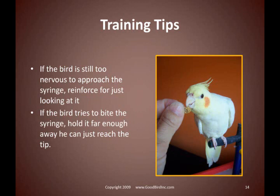Now, if you accidentally bring it too close and the bird does get a hold of it and starts chewing it up, that's one of the reasons why you have extra syringes. We're not going to wrestle with him to try and get it away from him. Go ahead and let him chew it up, or you might see if he'll drop it for you in exchange for something else.